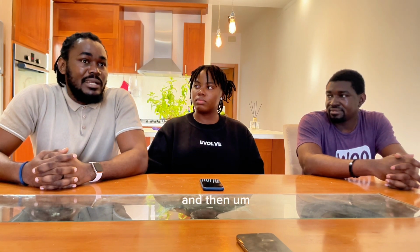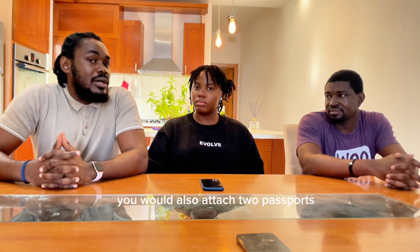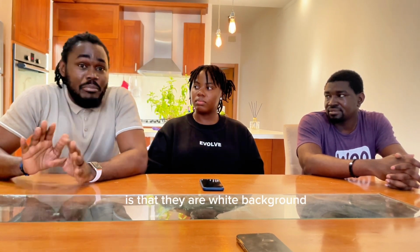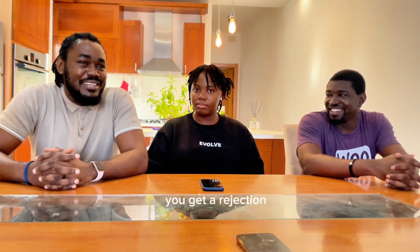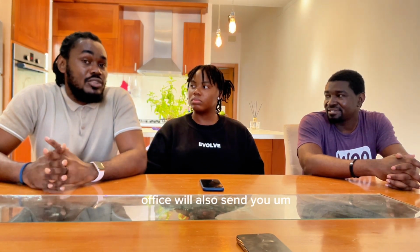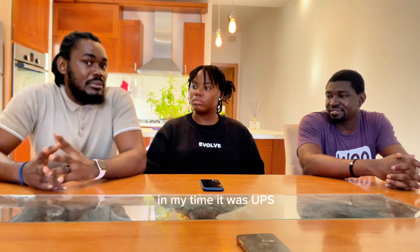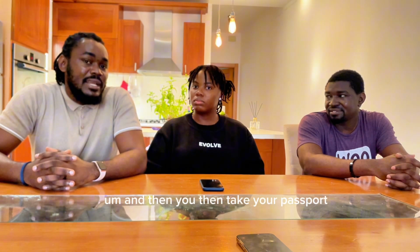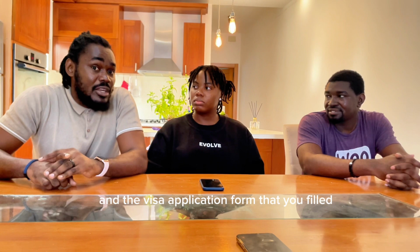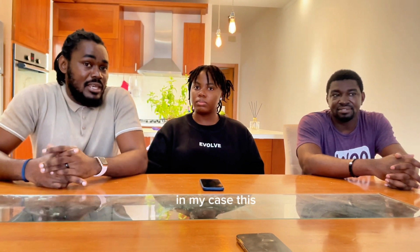You fill them up, and then you attach your international passport. You would also attach 2 passport photographs of yourself and every applicant. It's important that they are white background. If it's not white background, you get a rejection. The visa office would also send you postal papers for whichever postal service they decide to use. In my time, it was UPS. You then take your international passport, your passport photographs, and the visa application form that you filled, put it in an envelope and send it to Malta using UPS, in my case.